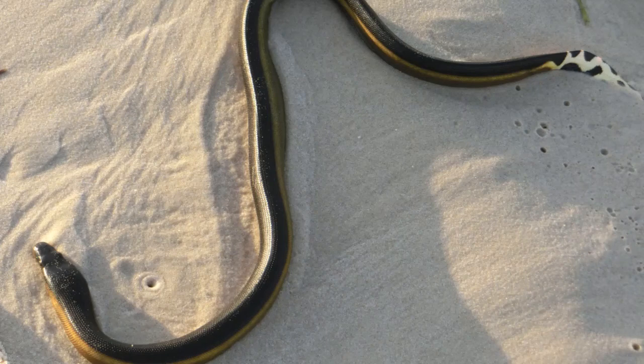One of the most beautiful and interesting snakes on the planet, the yellow-bellied sea snake is, in many ways, nothing like most people have ever seen. You certainly won't find this one hanging out in your backyard on a hot summer day. That is for sure.